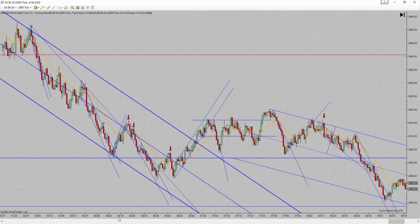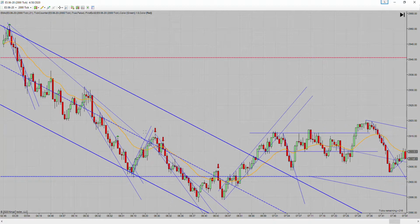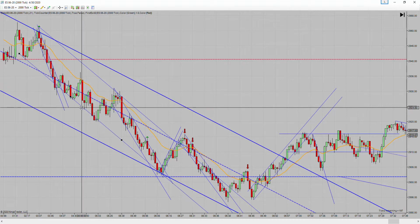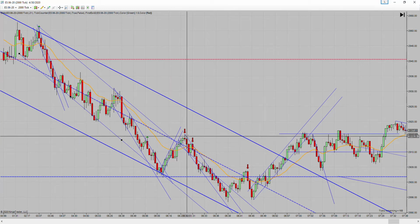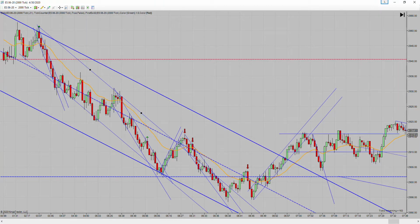6:30 happened right in here, right? And obviously we have this two-tiered channel, and the reason I like this is because there's congruency between this little channel working here. So you have the short-term channel within the long-term channel, and so you have the EMA, the midline, and the first break of this channel all lined up right here. We're probably not going to get to the trend channel line. And that's exactly what happens.